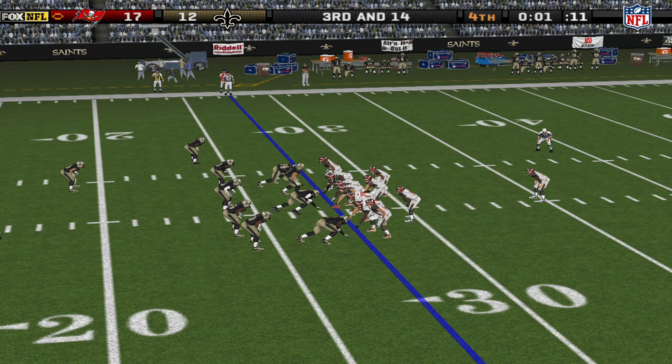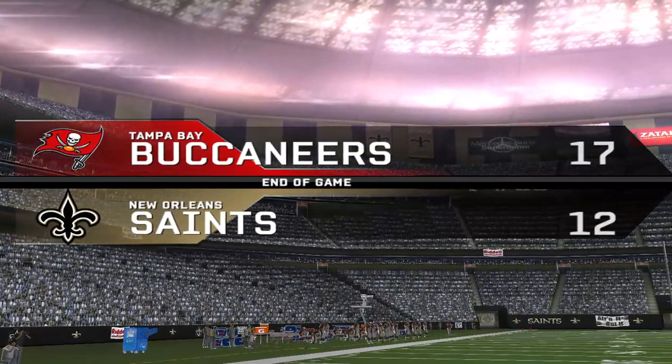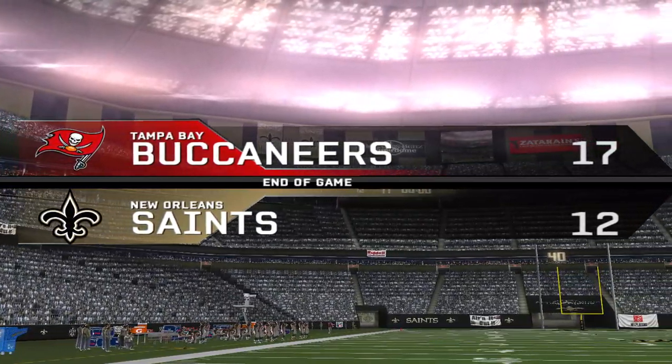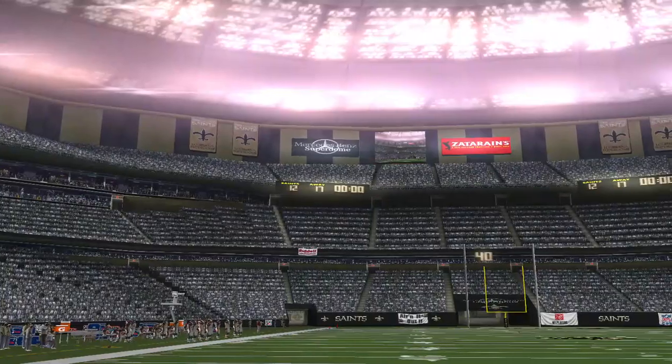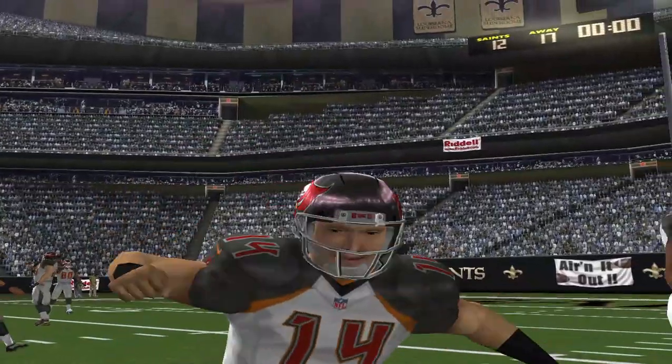Hurry up now. A fairly low-scoring game with less than a touchdown, separating these two very well-coached teams. New Orleans. This is Al Michaels with John Madden saying goodbye for EA Sports.